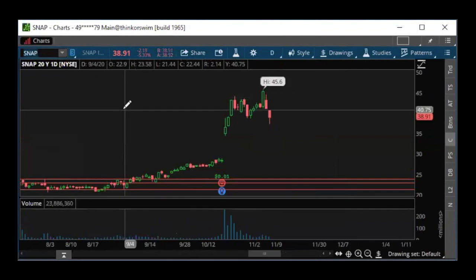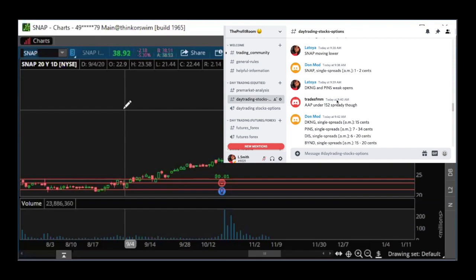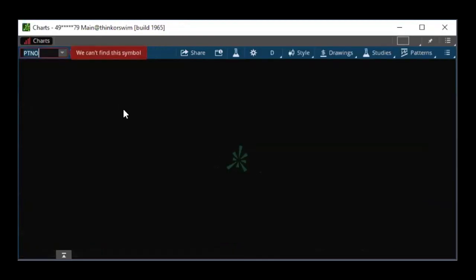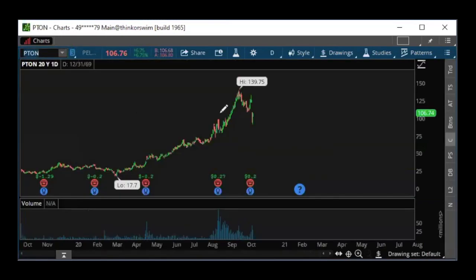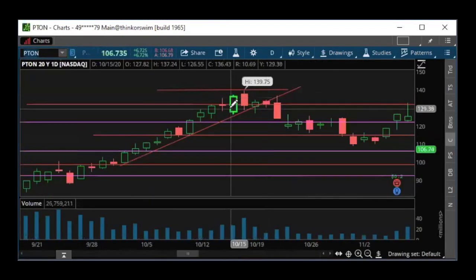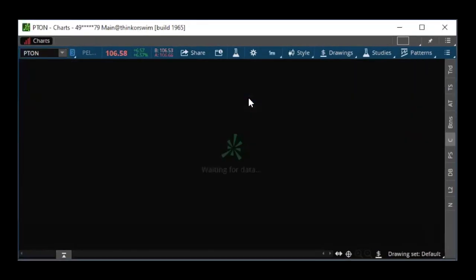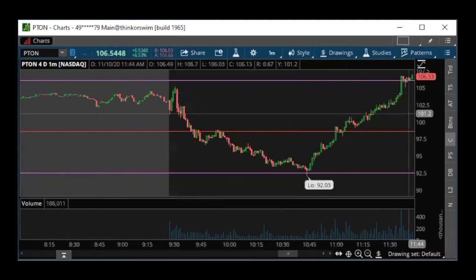There were so many trades today, it was just a matter of, okay, which one should I provide an actual setup on? Piton was sexy. I'll go to the daily chart so you can see it. Piton bounced off of a support, but I'm going to take you to a 1 minute. This is what I was seeing during the day.